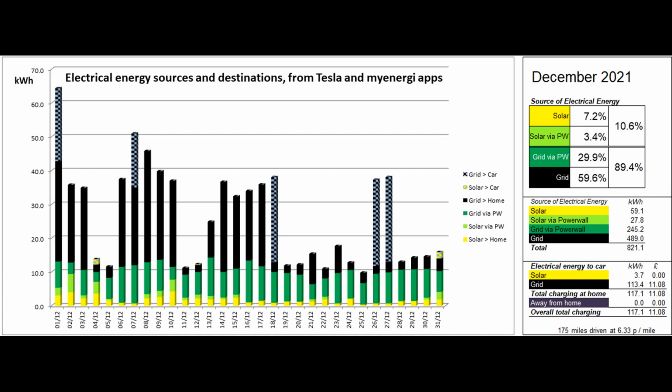This second graph shows where the energy consumed by the property and the car came from. The figures driving this graph are mainly supplied by the Tesla app, with the car charging figures coming from the My Energy app. Just 7.2% of the energy came directly from solar, and a further 3.4% was solar delivered via the Powerwall, so the sun provided around 10.6% of our electrical energy during the month.